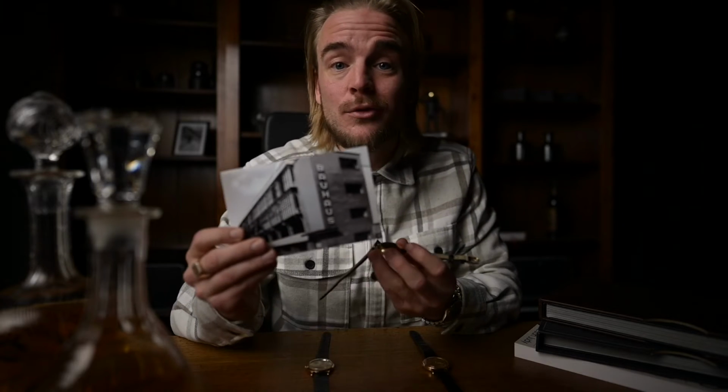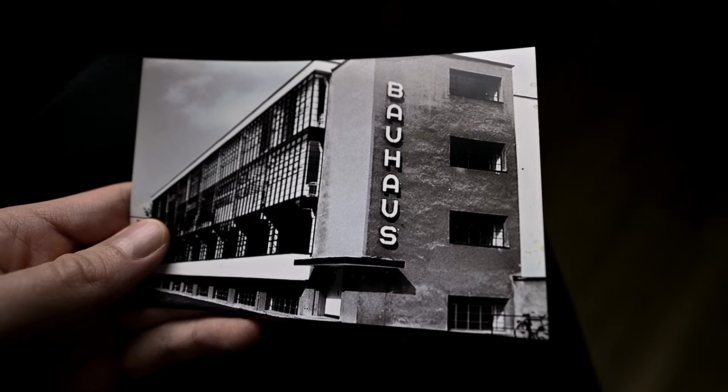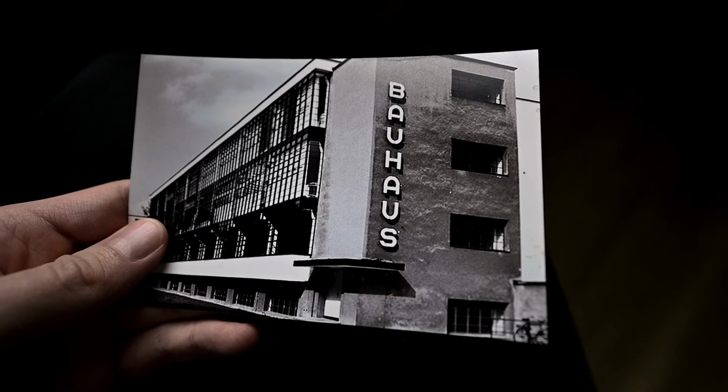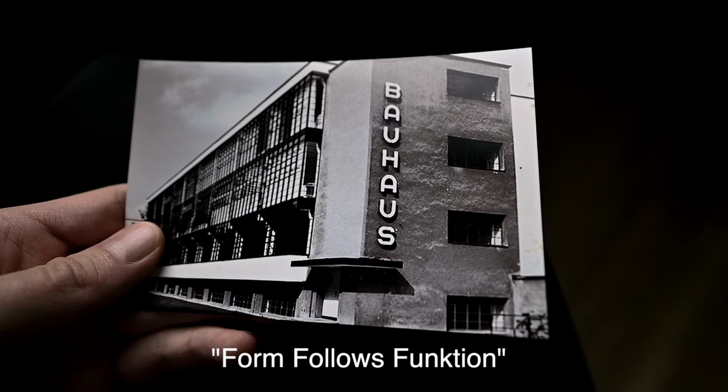The rounded form of the first Calatrava was the vision of the English watch designer David Penny, which was heavily influenced by a German design aesthetic. This timepiece was informed by the founding principle of the Bauhaus movement. But what exactly does Bauhaus mean? Translated from German, it means Die Form folgt der Funktion, or form follows function in English.